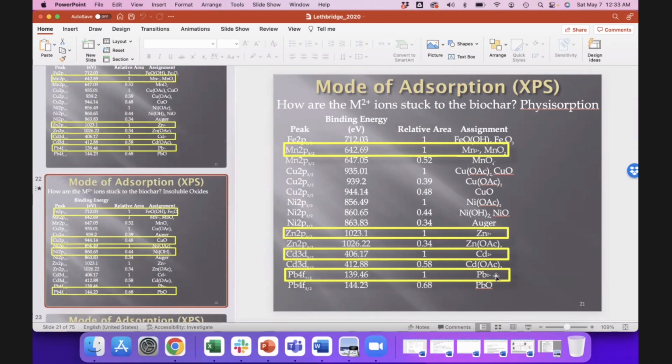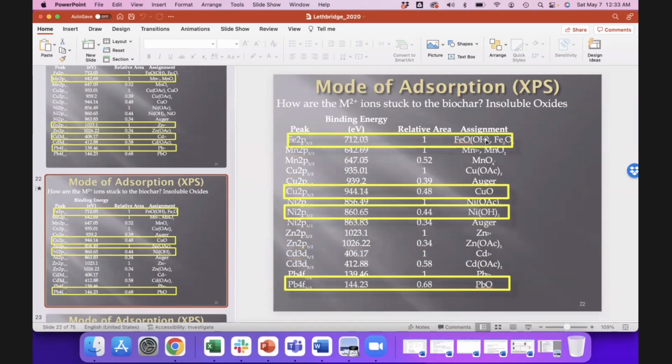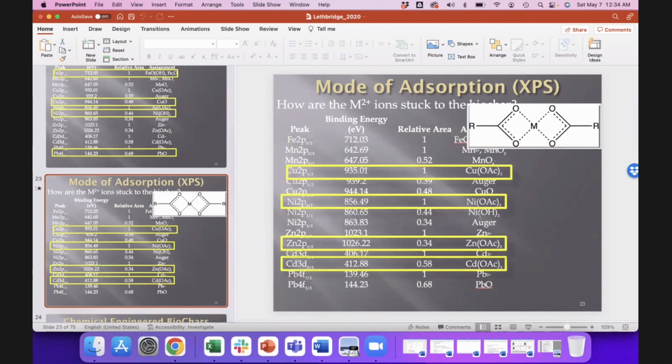Sure. We also see the formation of some insoluble oxides. So they're oxidizing with the air and then they're precipitating out. They're making nanoparticles and they're getting caught in the pores or they're getting stuck to the surface for the iron, copper, nickel, and lead. But what was really cool is that we actually saw evidence that we get some metal ligand interaction. So because we have these oxygen surface groups that I've talked about so much, we actually saw evidence of these acetate, metal acetate ligand molecules on the surface of the biochar as well. And so that indicates that we also have chemical absorption happening.